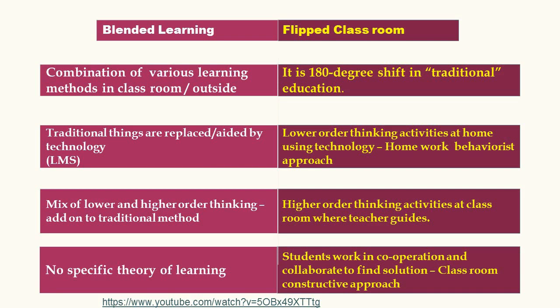In blended learning, we try to replace the traditional things with technology or with some aid. Suppose for delivery of the content, in traditional teaching we use oral presentation and writing on the blackboard. Now it can be replaced with PPTs. So this is the difference. This is the important point about blended learning: we can substitute the traditional things with modern things.